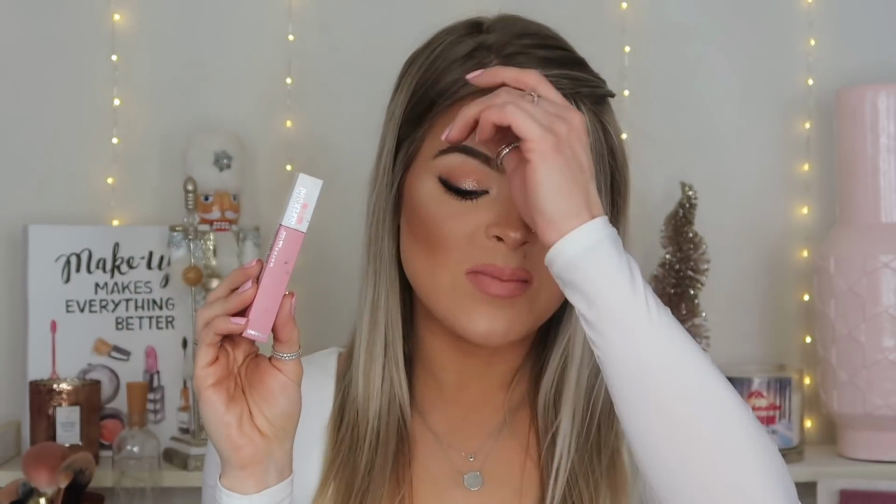This is by Maybelline, and this is their Super Stay Matte Ink Liquid Lipstick. If you have never tried these and you like a liquid lipstick, you need to pause this video and you need to go to your local Walmart, Walgreens, Ulta, wherever sells Maybelline, and you need to try this formula because it is the most long-wearing liquid lipstick I've ever used in my entire life. And that's including high-end. This has blown any other liquid lipstick out of the park with lasting formula-wise.